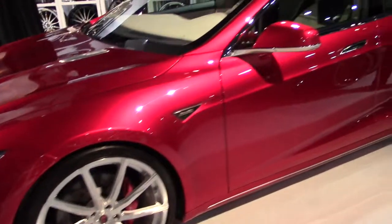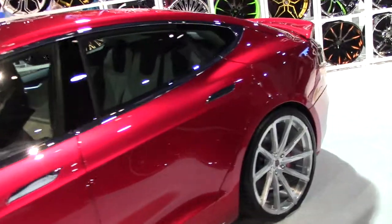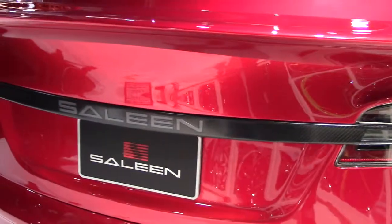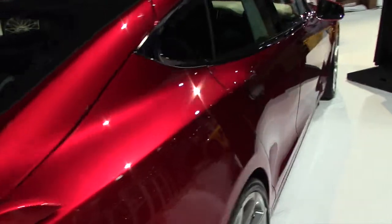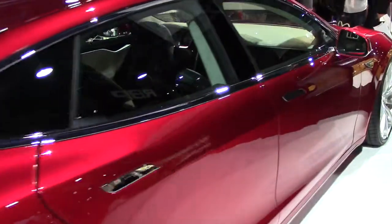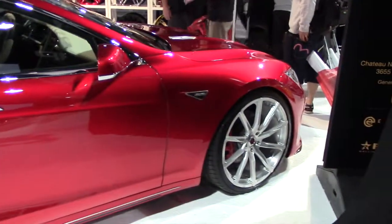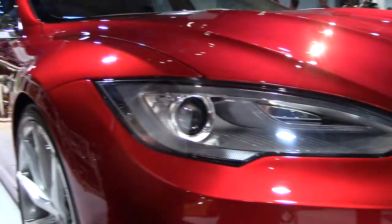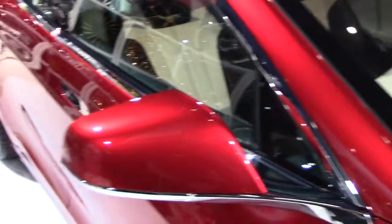And lastly, an honorable mention goes to the Saleen 416 Tesla. Beautiful car. Electric vehicles are here to stay, and they did this one right. They left the Model S electric motor and the batteries, and pretty much massaged everything else. A beautiful paint job, beautiful work on the interior. Sitting alongside those Lamborghinis in the show, it's right up there. Love to see that thing on the road.